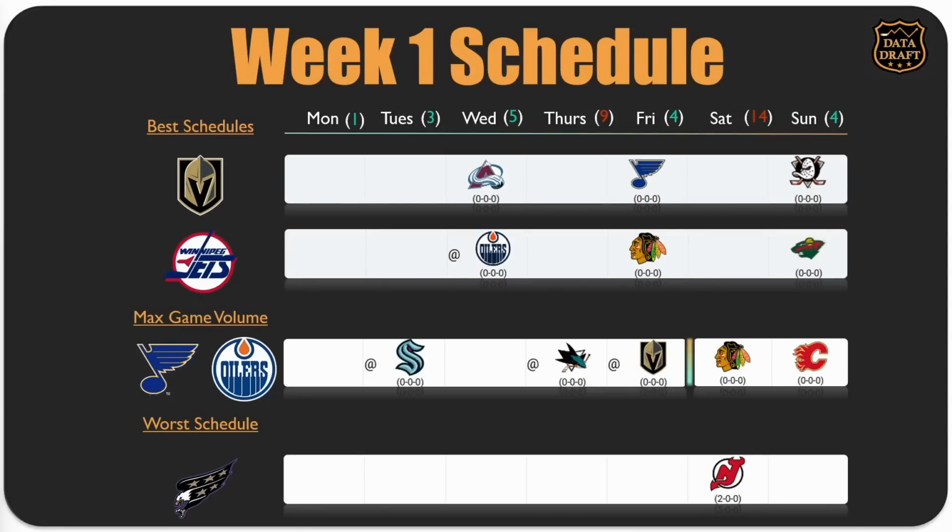With the Week 1 schedule, there's a number of light nights. The only heavy nights are Thursday and Saturday, 9 games and 14 games on Saturday. So those are the heavier nights where you're going to need to potentially work on your roster for the other nights. So Monday with 1 game, Tuesday with 3, Wednesday with 5, Friday with 4, and Sunday with 4. Those are your light nights.